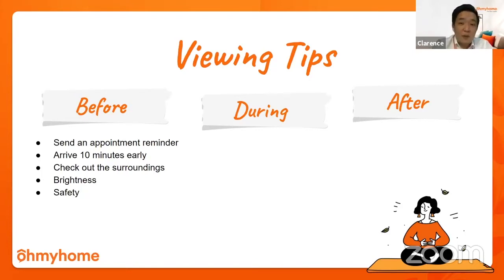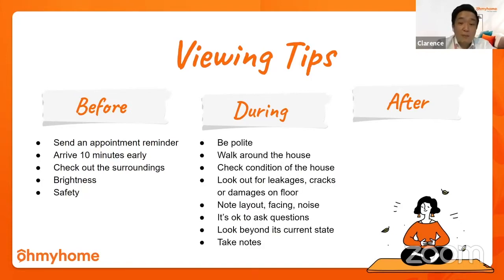Now, so after you walk around the surrounding, now it's time to go to the unit itself. Once you are at the unit, enter the house, be polite, say hello to the owners. Start walking around the house and take note of the condition of the house, especially if you are not intending to renovate much. Check if there are any leakages from the ceilings, especially in the bathrooms. Check the flooring. How is the flooring? Are there any cracks? Are there any tiles that are popping?